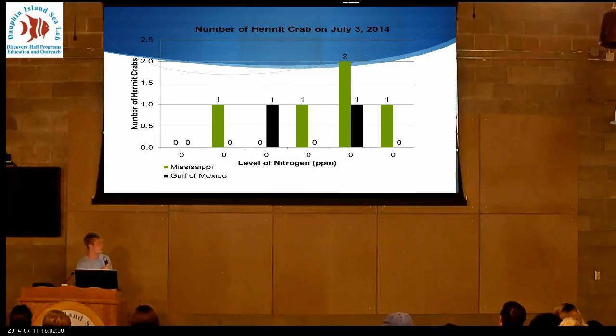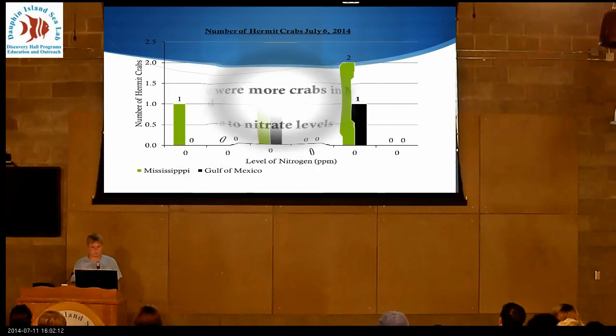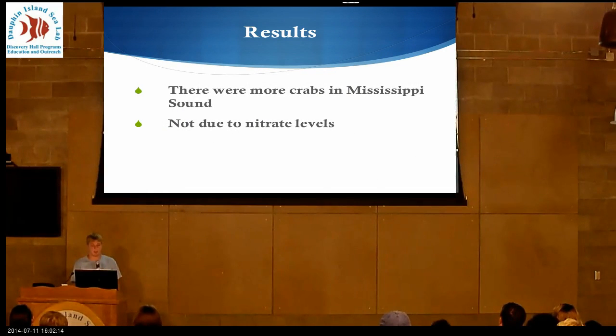You can also tell that when I went out and tested the water quality for nitrates, I got 0 consistently. So there were more crabs on the shores of the Mississippi Sound, but it was not due to nitrate levels. So my data did not support my hypothesis that the nitrate levels were affecting the presence of hermit crabs.